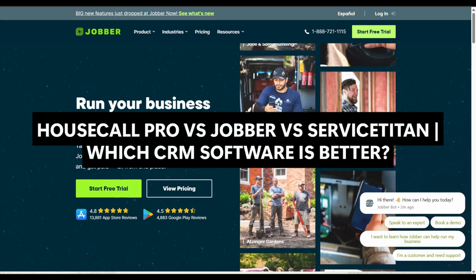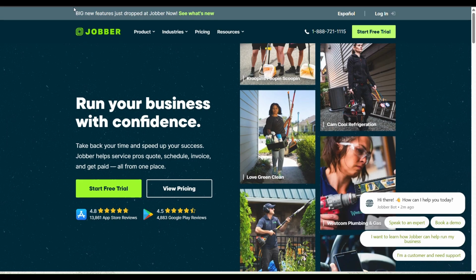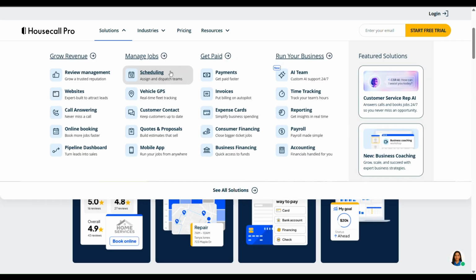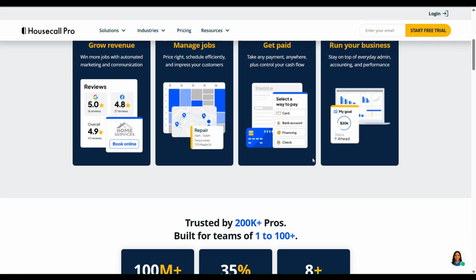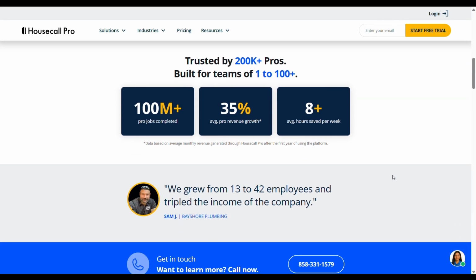Housecall Pro versus Jobber versus ServiceTitan. Which one is better for your field business? Today we'll go through what each one does well, where each falls short, their pricing, and help you decide which might be right depending on your company size, budget, and complexity of operations. So first up, Housecall Pro.